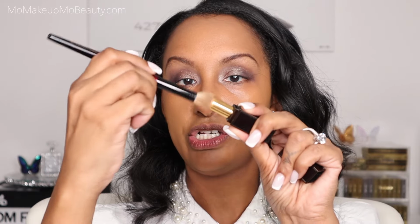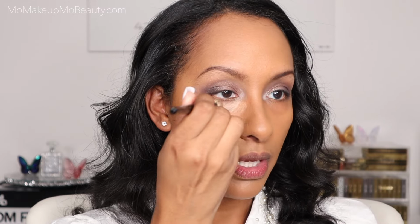So now I'm actually going to do what I love to do. I love concealer cocktails. I love mixing products. So I have my two Tom Ford concealers. I'm first going to go in with this one. This is the Traceless, what is this called? Traceless Soft Matte Concealer. We're going to go in with that one first. I'm going to pick it up with my Sonia G Soft Concealer brush and apply this first.